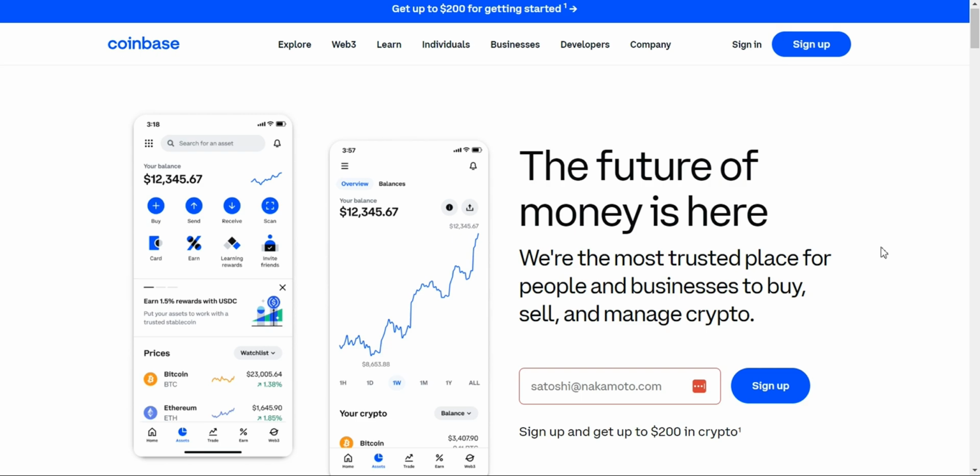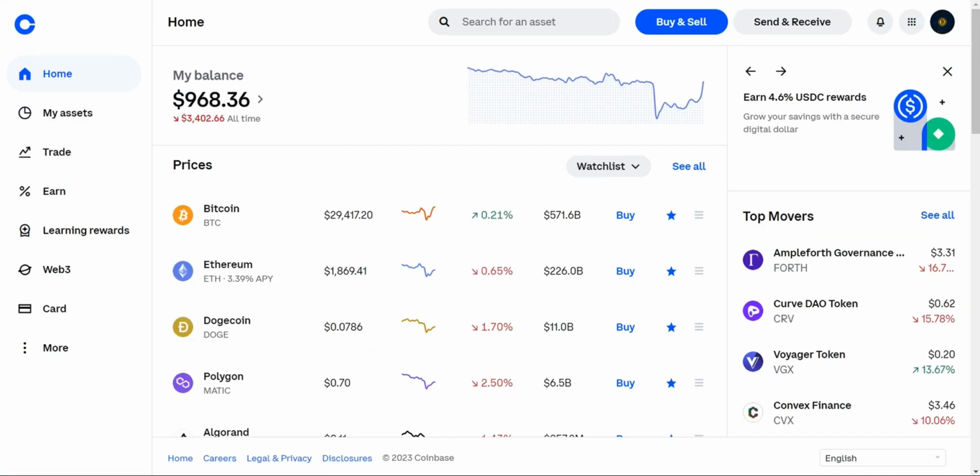Let's get started. The first step is to log into your Coinbase account. If you don't have one yet, head over to coinbase.com and sign up. Once you're logged in, you'll see your Coinbase dashboard.